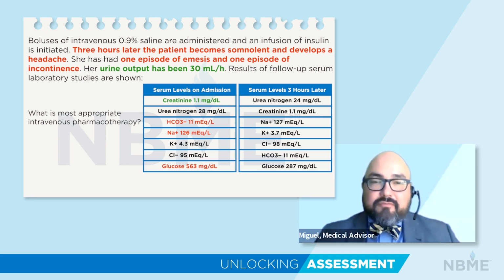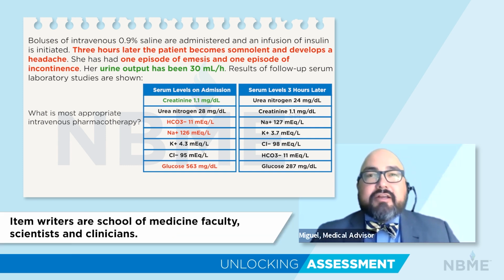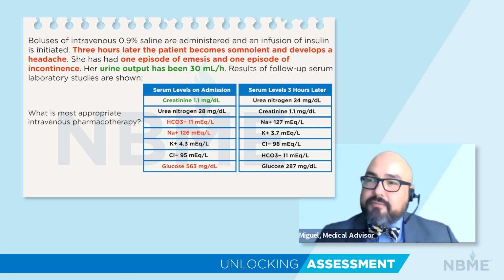It goes back to some of the realism I think that a lot of our writers try to put into these questions. And as Ben had said earlier, you have some preconceived notions when you start unfolding that case. You start thinking about what they're going to ask, and then sometimes you have to reset a little bit.